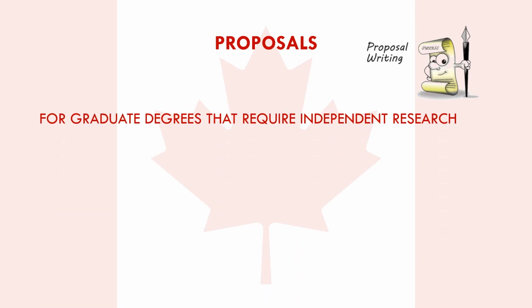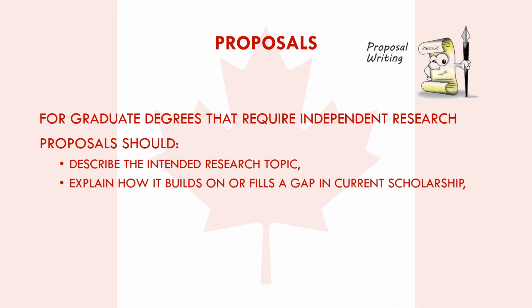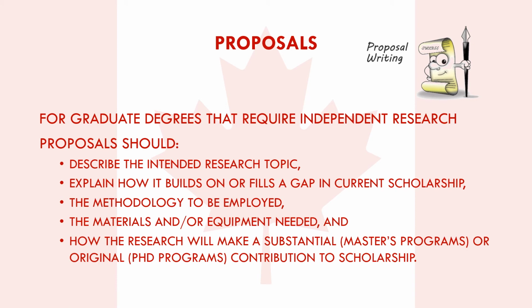For graduate degrees that require independent research, a proposal of intended research will typically be required. A proposal should describe the intended research topic, explain how it builds on or fills a gap in current scholarship, the methodology to be employed, the materials and/or equipment needed, and how the research will make a substantial contribution to scholarship in the case of master's programs, or an original contribution to scholarship in the case of PhD programs.